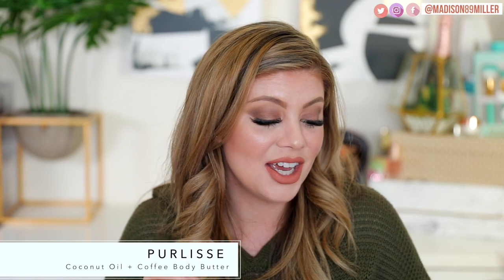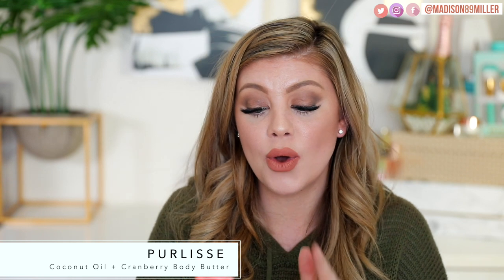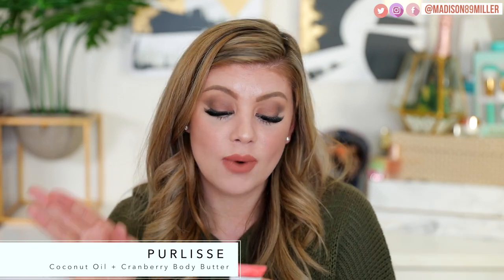And just smelling this right now with the coconut and the coffee, it is reinvigorating. Ooh, I totally miss this one. So you'll get one of these scents in your bag if you get one or the other. So this is the Purelease Coconut Oil and Cranberry one. It's a silky body butter, smooths, hydrates, nourishes, and deeply moisturizes as well. The cranberry helps fight free radicals.